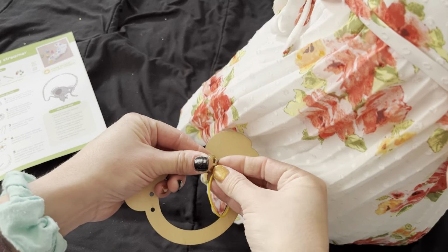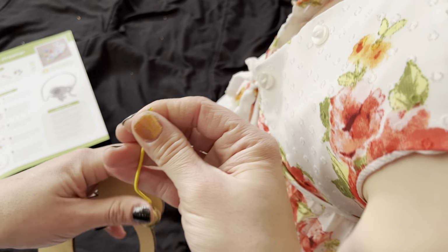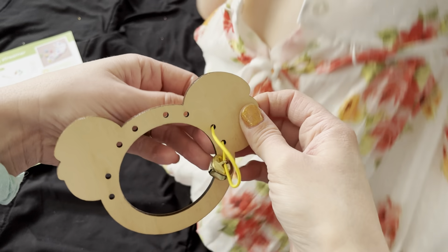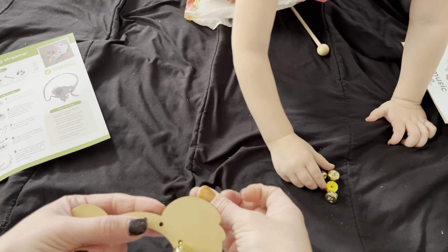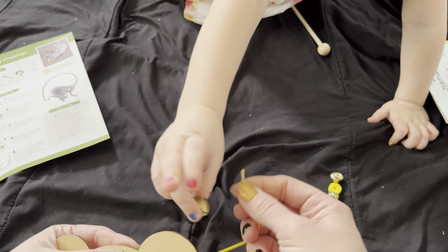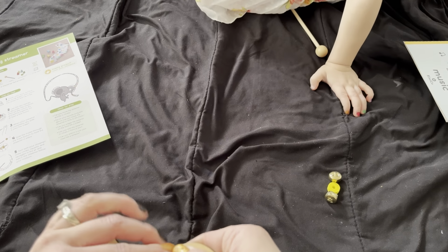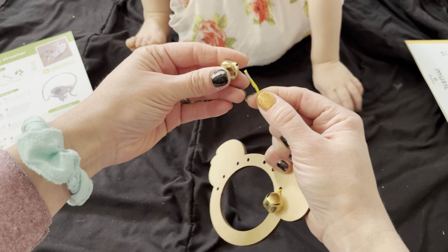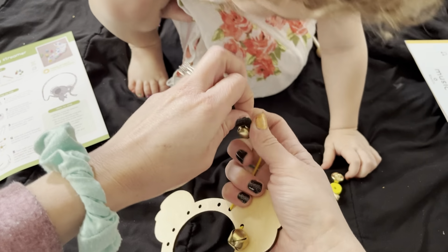Good. And then we're going to put this through here. Do you have another bell, honey? I got one. Okay, let me get it up through. Here. One more bell. There's only two bells on now. How many more do you have on the blanket?